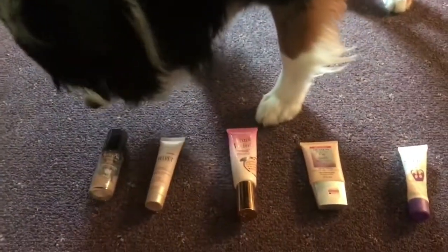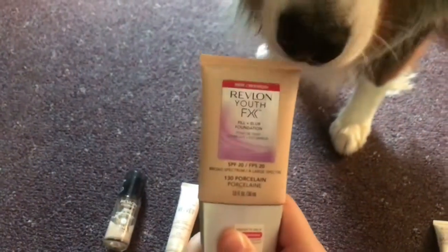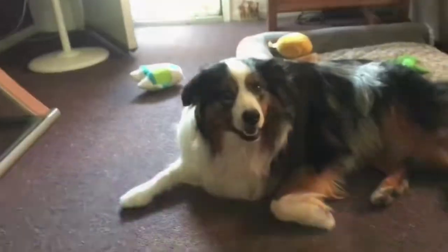Good boy, Meeseeks. Go ahead and finish them. New vacuum cleaner. Good boy. Here you go. Good boy. So he chose, thank you. See, he approves. Revlon Youth Effects Foundation.